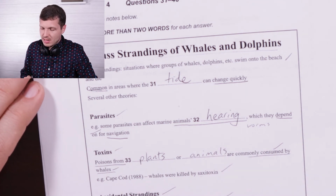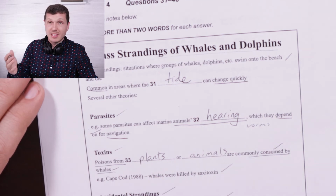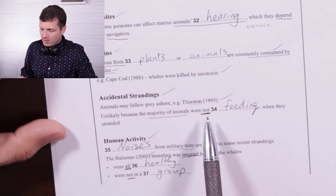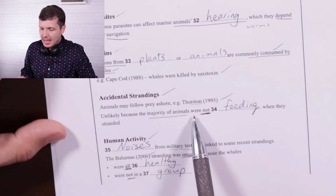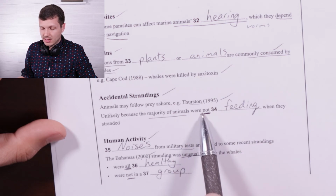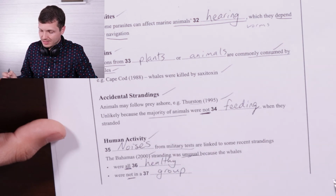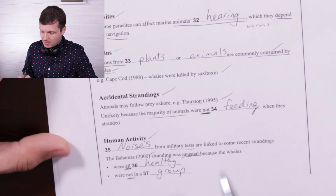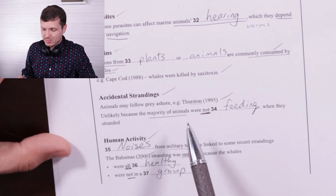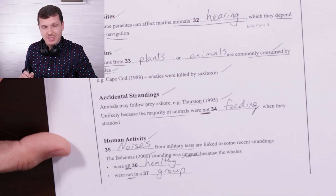33, this was pretty easy. It was just two answers. Poisons from plants or animals. They use pretty much the same words there. 34, I remember they said they had not been feeding. So instead of the past tense here, they were using the past perfect, but same meaning. We're not feeding. 35, that was pretty easy. Noises, they said a few times. Noises from military test.